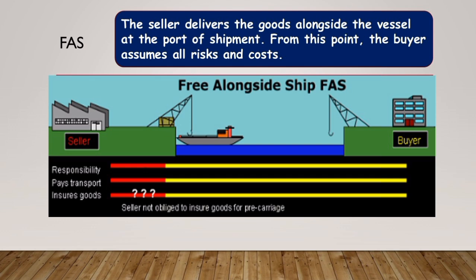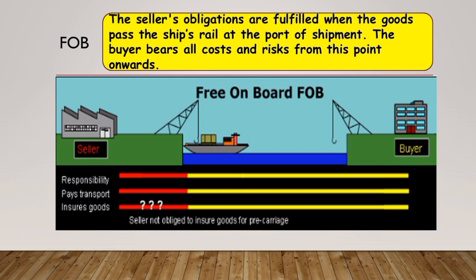Now it's time for Incoterm number 2 under category number 2, which is FOB. FOB is also known as free on board. In FOB, the seller's obligations are fulfilled when the goods pass the ship's rail at the port of shipment. The seller clears the goods for export and ensures that they are delivered to and loaded into the vessel of transport at the named port of departure. The risk transfers from the seller to the buyer when the goods are on board the vessel, and the buyer bears costs from that point on forward. The buyer arranges all the other costs, including insurance if required, to the cargo's ultimate destination.